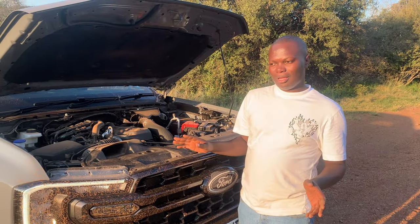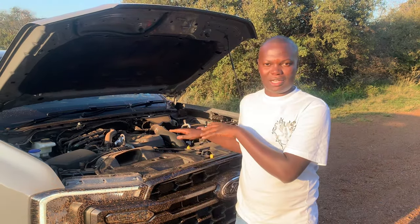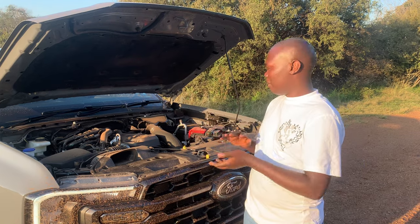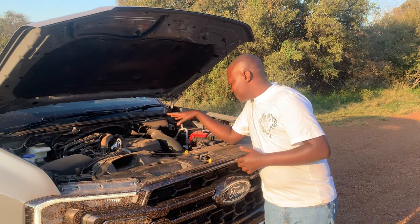On the road, you may be asking for more power if you have driven the V6 and then you come into this, because it does feel slightly slower. But for what it is, it does power this car very nicely. You can see it's very small. It's almost a bit sad.